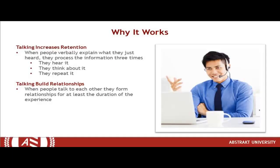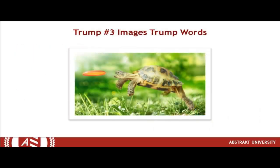So they think about the content, they speak it, and they hear it all at the same time. Instead of just hearing, your audience engages 3 different parts of the brain to visit the content. So think about how you can get people to talk instead of listen. The third trump is images trump words.